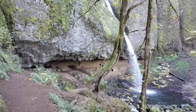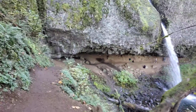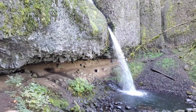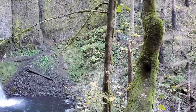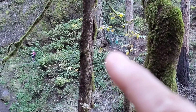So yes, this is Ponytail Falls. You can definitely go up underneath it and behind it, and you can go all the way up, but as you guys see, there's a gate right there. I'll zoom in. There's a gate right there that normally the trail will continue to go up that way.